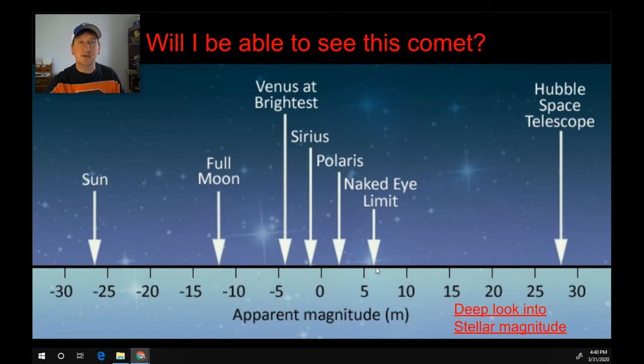The dimmest thing that we can typically see with our eyes is about a 6. And then the very dimmest things that we use, like the Hubble Space Telescope to look at, would be like a 28. So people's eyes are limited to about a 6, but that's only in perfectly dark skies. Really here with our light pollution, maybe a 4, maybe a 5, depending on how good your eyes are. And stars are single points of light. Comets are a little bit spread out. So it all depends.